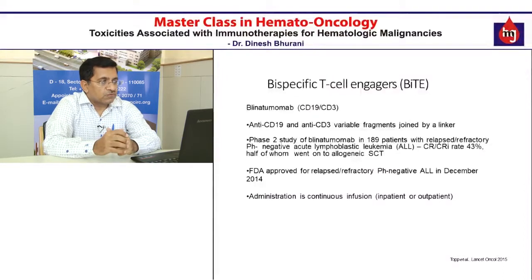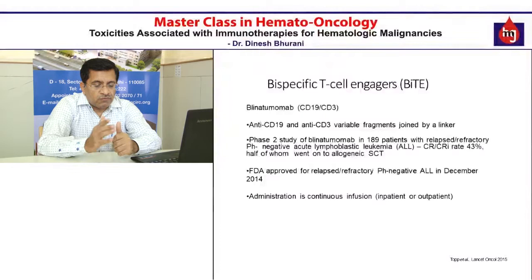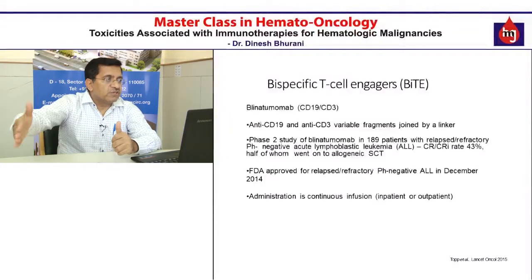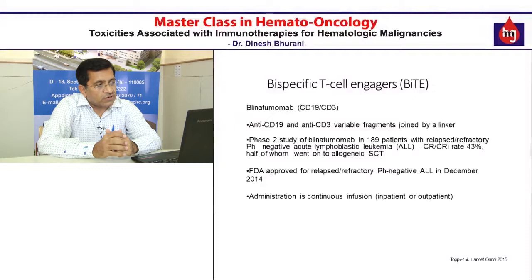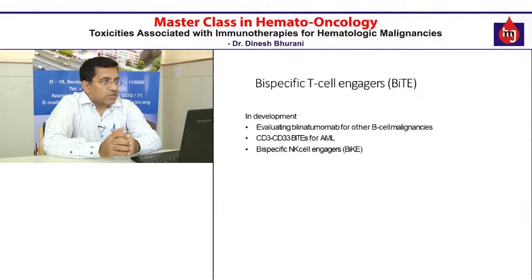It's very effective. A phase 2 study involved 189 patients with relapsed and refractory ALL, and had shown a CR and CRh of 43%, and half of them could proceed to allogeneic transplant. We know we don't have a very effective salvage regimen for relapsed and refractory ALL. It has been approved for use in relapsed refractory Philadelphia chromosome negative ALL since December 2014. The only disadvantage is it requires a continuous infusion for a longer period. There are various BiTE antibodies in development.